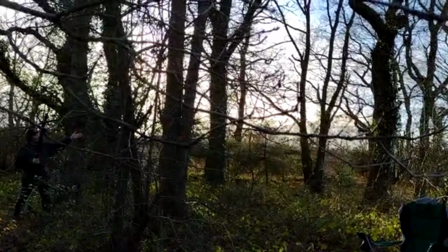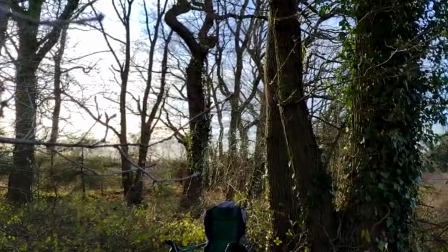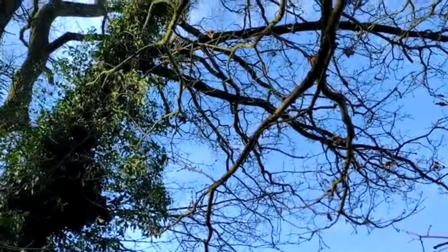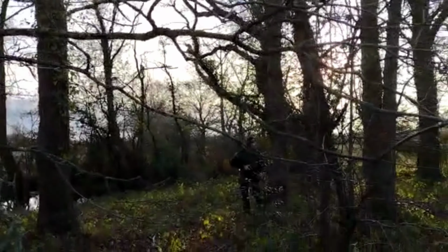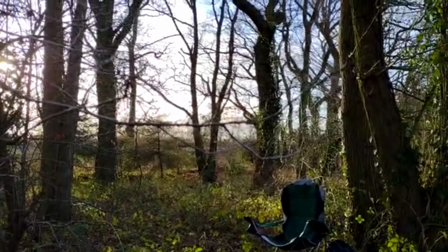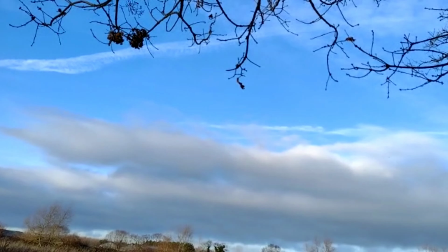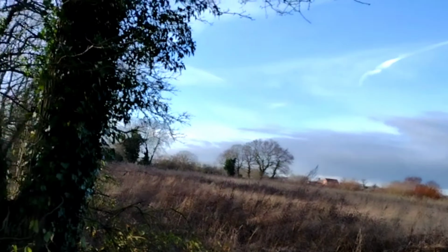Another 10 metres and that would have been right, but no. Another pigeon coming. Well, this wind is making these pigeons shift like little missiles. It certainly takes some hitting, and I've missed quite a few.